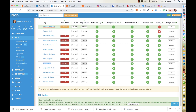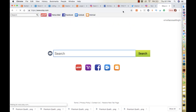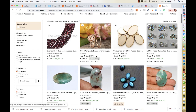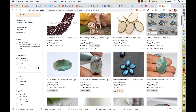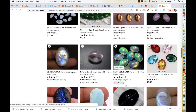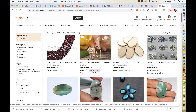If you were to take oval shape and go to Etsy.com and put it in the search engine, you're going to see how many people are using it. Oval shape comes up with 116,000 other people using that. As you can see, there's a ring here, a stone, a brooch for your shirt or something, a necklace, this cutter. You see, it's so broad. It's like you're not really targeting your target traffic. Now you're targeting anybody that happens to put the word oval shape.